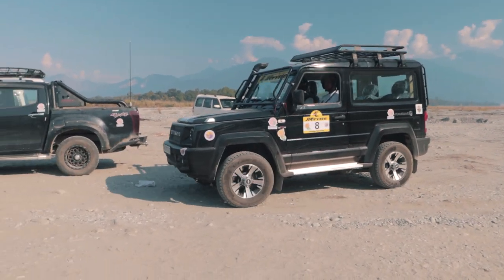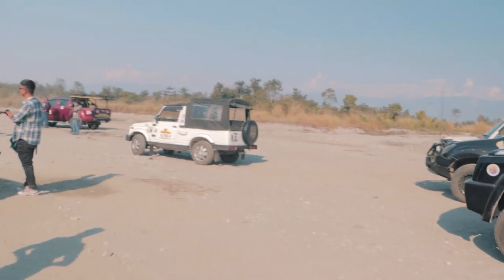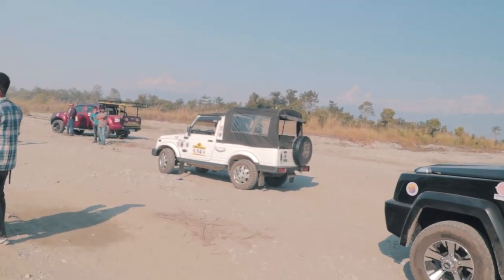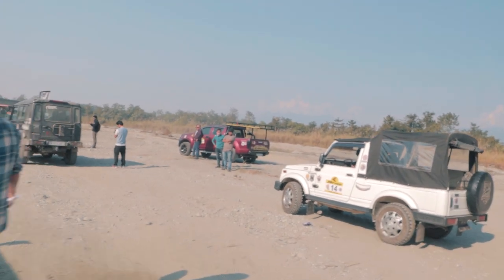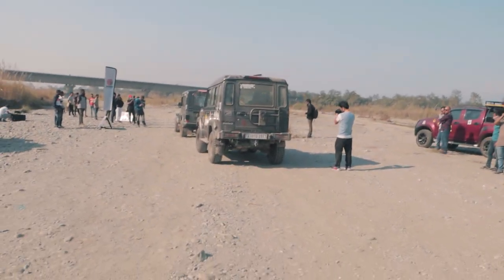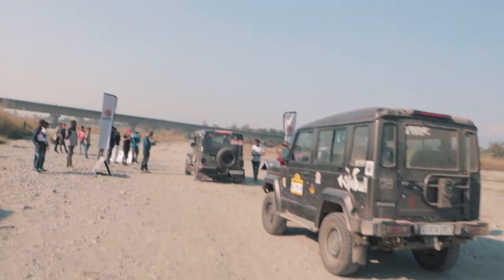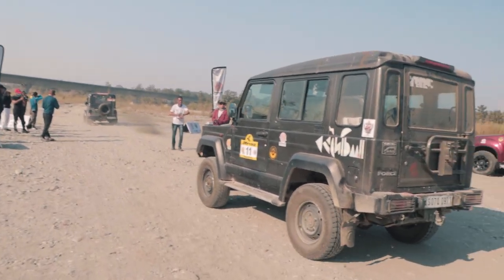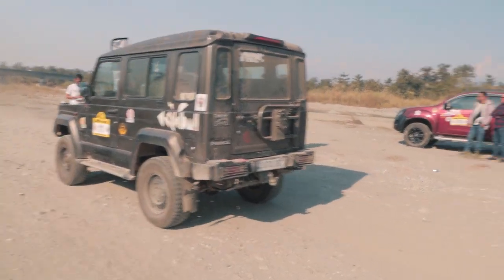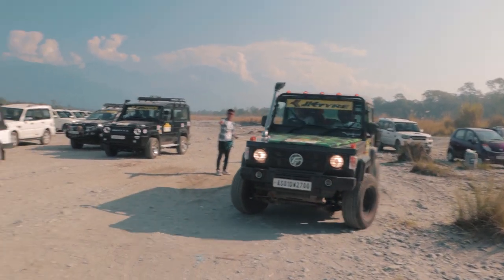So these are some of the cars that will be contending. This is a brand new Gurkha, you have this Isuzu, you have a bunch of old Gypsies. Yeah, lot of really off-road capable cars over here because of the terrain. So as you can see, one more Force Gurkha, the Thar just went. It's an epic little thing. And the best part is we're on a riverbed and this location just looks absolutely epic.